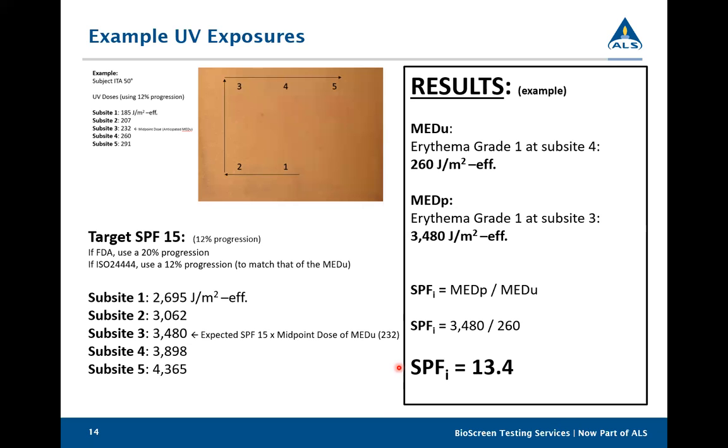But that's not to say that everyone will be around 13. At the end of the day, this fake sample that we're testing right now may come back and everybody else may have a little bit of a higher SPF value, which may result in this product's label being an SPF 15. It may happen. On the flip side, it may just so happen that everybody else that we test has an SPF 13, maybe a 10. And again, that would not necessarily bring this SPF value to the targeted SPF 15. That's of course dependent on how individuals are reacting to the UV exposures, and also dependent on what a company or a client is comfortable claiming on their product.